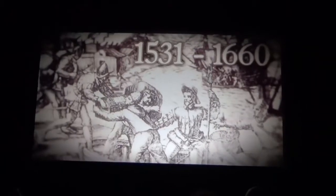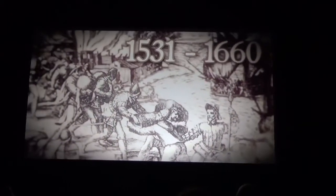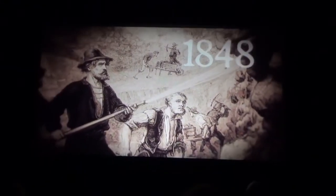Over time, the road became a gold route. Between 1531 and 1660, 60% of all the gold that was shipped from the New World to Spain crossed the Isthmus of Panama. In 1821, Panama declared its independence from Spain, and following the leadership and vision of Simón Bolívar, voluntarily became part of the Gran Colombia. During the gold rush of 1848, Panama was the first passage for those who moved to California in search of fortune.